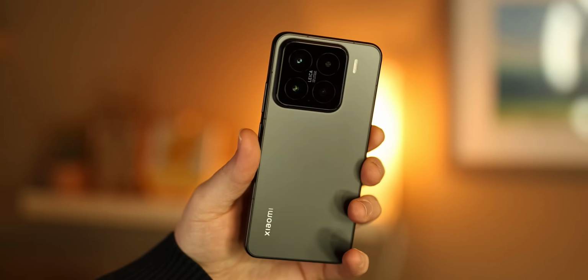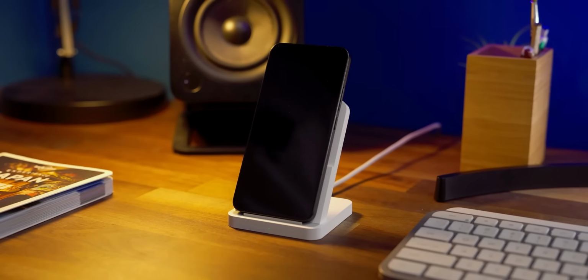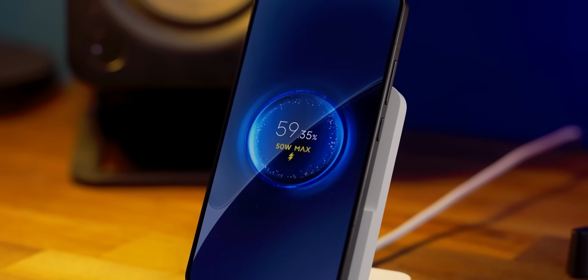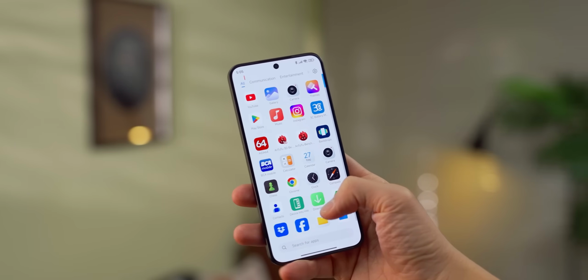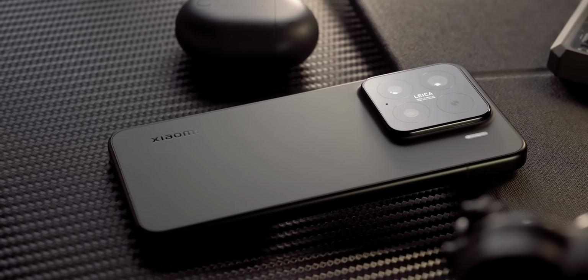So I've been using the Xiaomi 15 on and off for about a week now, really trying to get a feel for it, daily driving it as much as possible. First impressions, honestly, it felt good in the hand, like really good. Battery life out of the gate seemed solid, and performance, snappy. But you know me, gotta dig deeper. Let's start with the design.